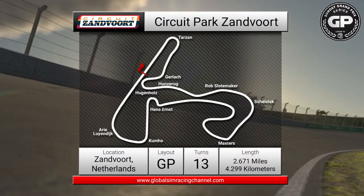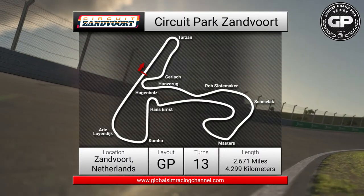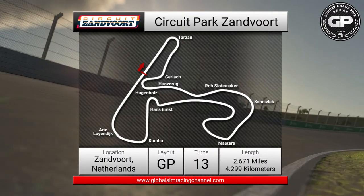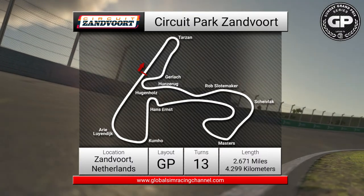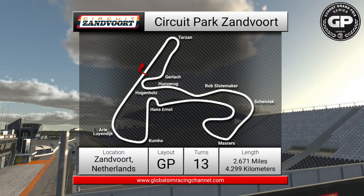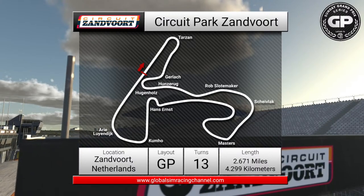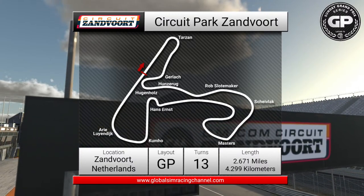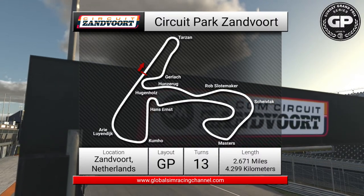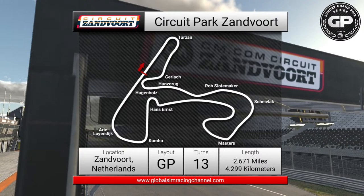And then turns 11 and 12 down there, Hans Ernst, also kind of the stadium section is what I call it. A sneaky little passing opportunity, but there is gravel down there, so you got to be careful not to overshoot the brake zone. Turn 13, Kumo, that's really the final turn on this racetrack. The final turn, Ari Leyendijk corner, is just a steep, banked, flat-out turn onto the front straightaway.